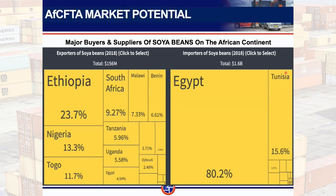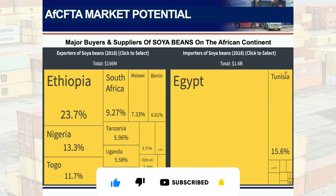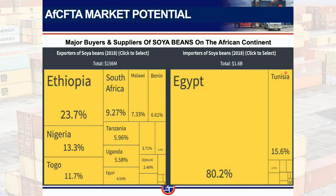Soya beans alone is almost $60 billion. So if our objective as a nation is to generate forex, I think we have opportunity to generate more forex from soya beans than cocoa. Why not leave cocoa alone, cashew and others alone? Can we begin to look at soya beans, a thing with huge potential?